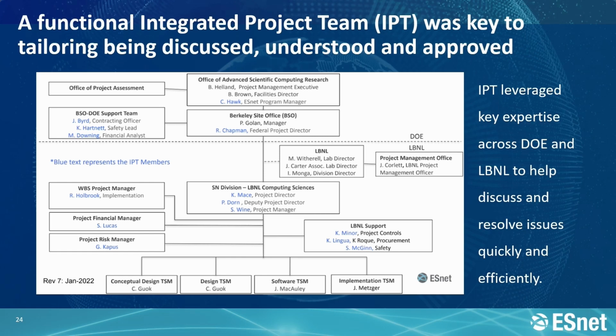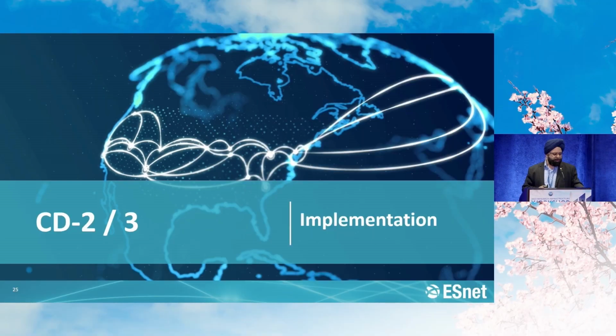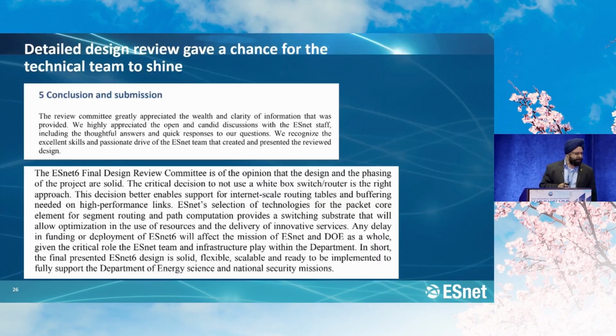So the IPT was critical in having those discussions by the federal project director, Kate, being here, have that discussion, write up things, invite guests into the IPT that were experts in the area, in the project management area, and get it approved. So that was kind of really important, and I can't underscore the importance of having a good IPT. So CD23 implementation. So the next phase is implementation.